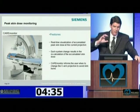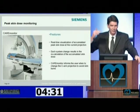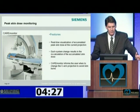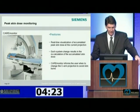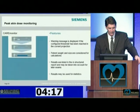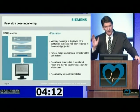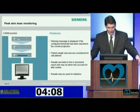If you go back to your original angle, it's going to place you where you were before you left that angle. So it remembers the dose acquired in any projection and gives you an active tool to really think about where the patient's skin dose has been maximized and gives you the opportunity to select a different projection. So you get this gas gauge kind of indication of the dose as you're changing the C-arm angulation.